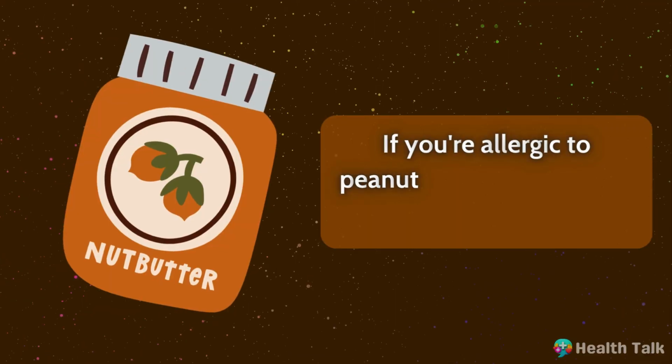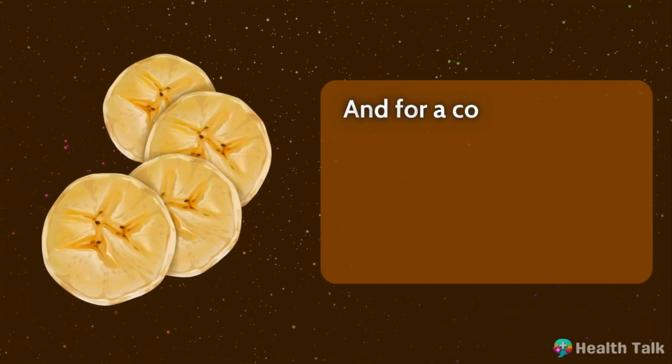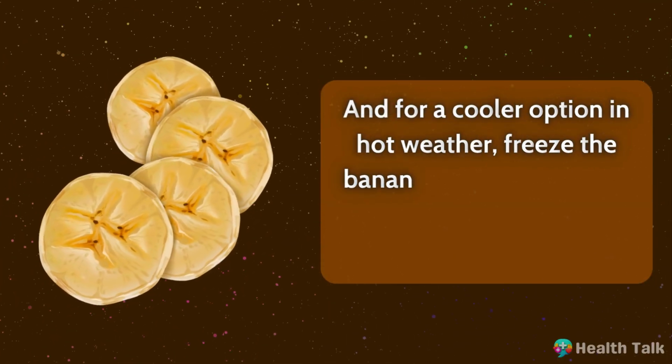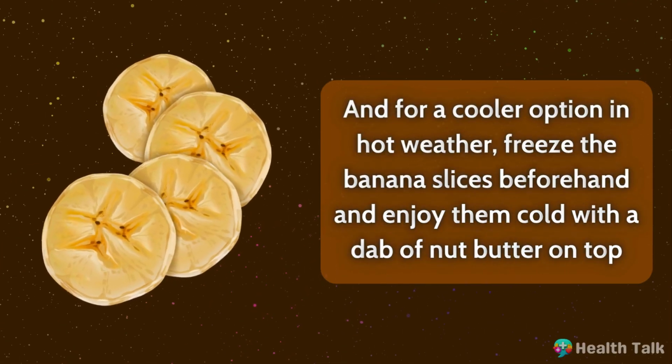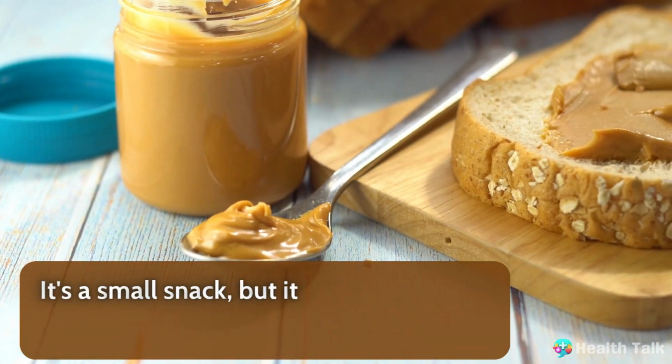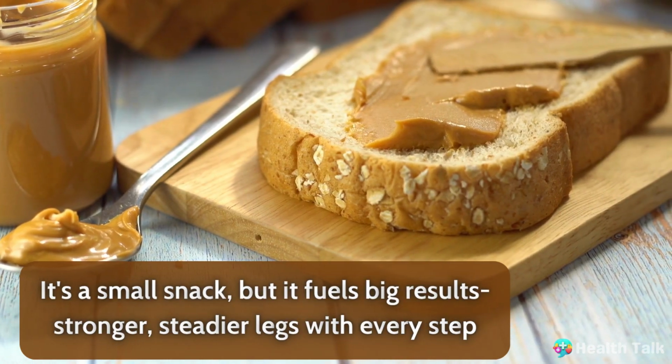If you're allergic to peanuts, almond butter or tahini offer similar benefits. And for a cooler option in hot weather, freeze the banana slices beforehand and enjoy them cold with a dab of nut butter on top. It's a small snack, but it fuels big results: stronger, steadier legs with every step.